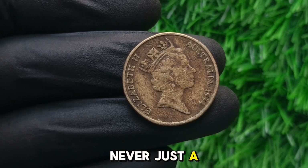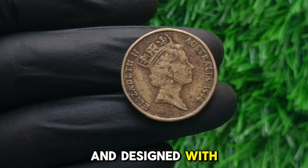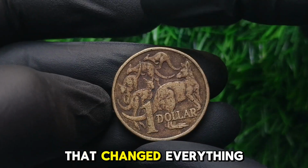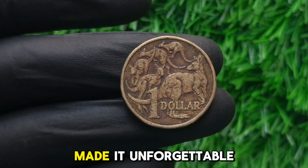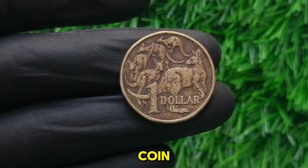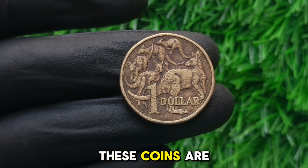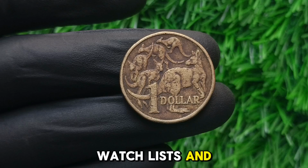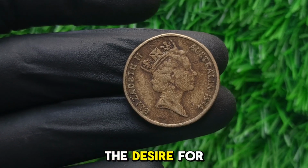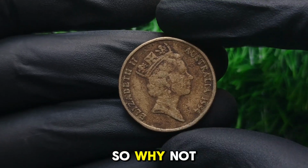This coin was never just a piece of metal. It was made with precision, built for durability, and designed with national symbolism in mind. Yet what makes it unique is a small omission that changed everything. That absence of a mint mark made it unforgettable. You might be wondering, how many people actually want to buy this coin? The answer, thousands. On every major coin trading platform, these coins are on wish lists, watch lists, and search alerts. Whether it's casual hobbyists or professional dealers, the desire for the 1994 no mint mark $1 coin is alive and strong. So why not take the chance?